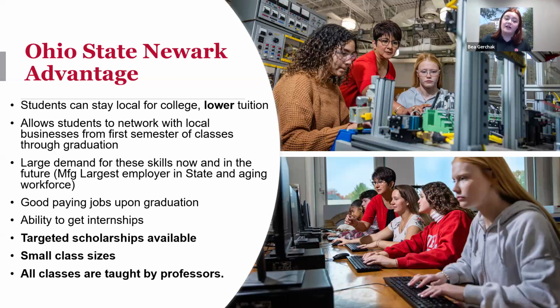We also have smaller class sizes. The average class size on the Newark campus is around 25 students, and that includes general education classes. The labs for engineering technology students could be as little as 12 students. But again, the average class size is 25. So if students do better learning hands-on, or working and learning in small groups, this is a great program for them.